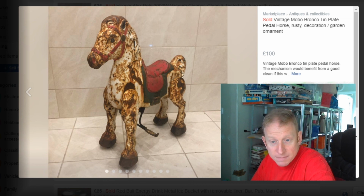Somebody offered me £80, which I was pleased to take because it was on eBay for £100 as well, plus postage, but it would have been a bit of a nightmare to package this and send it out, so I was happy with £80 and they'd just come and collect it. She was really pleased. She was going to use it as a garden ornament.